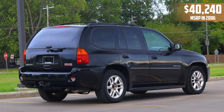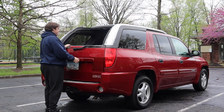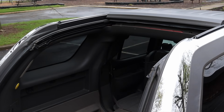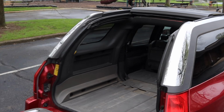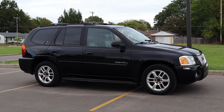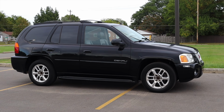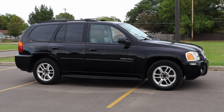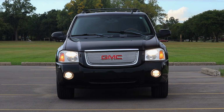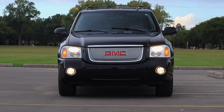First of all, the only Envoy we've driven here on the channel was the Envoy XUV, which was a very strange pickup truck converting vehicle that didn't really sell all that well and broke all the time. So we're doing another Envoy, but more specifically, this is the Envoy Denali, meaning it was the highest trim level offered back in 2006. It retailed for $40,000. We do have the window sticker here today, and so we're going to be taking a look at what a top-of-the-line Envoy looks like over 20 years ago.